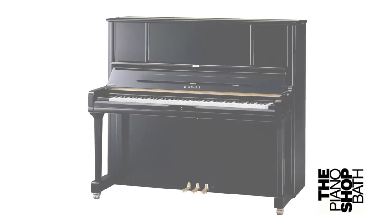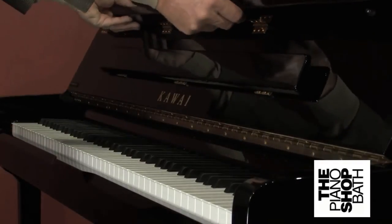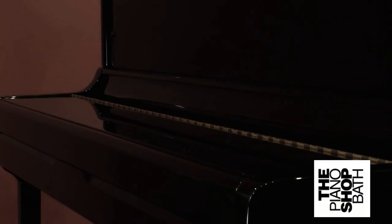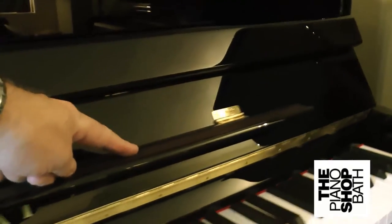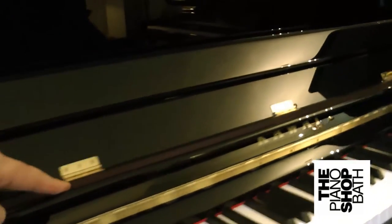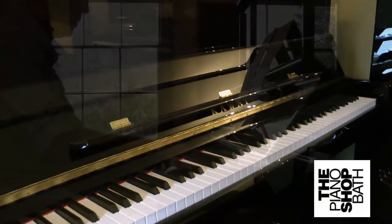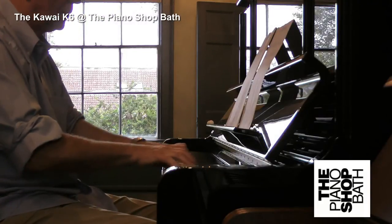The K6 is available only in black ebony, a majestic sight in any room. Kawai have developed a new soft fall system so that the keyboard's lid cannot dangerously slam shut on little fingers. The longer music rack is standard on all K-series models. Any pianist playing a longer music score will sympathise with this excellent feature. For me, the wider the better.